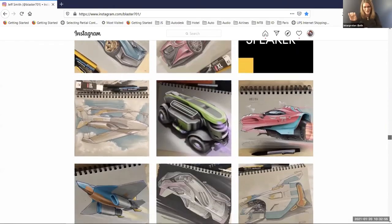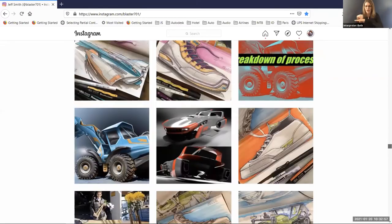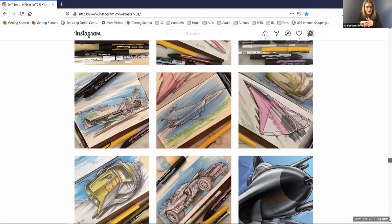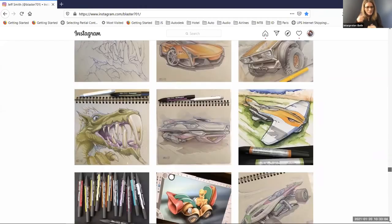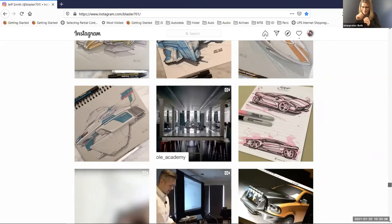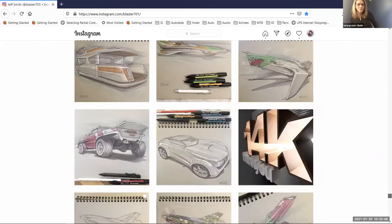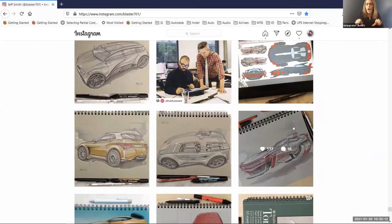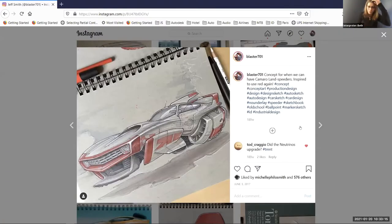And I'm looking for a specific image that I'm going to start with. And as soon as I get there, almost. And come on. Okay, I do a lot of drawing. That's good. All right. So I'm going to start with this image.